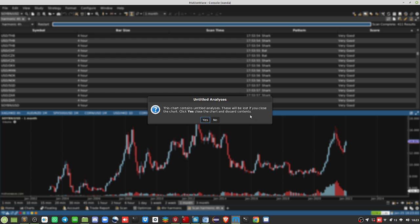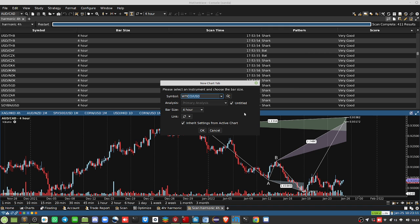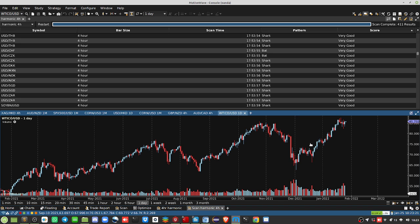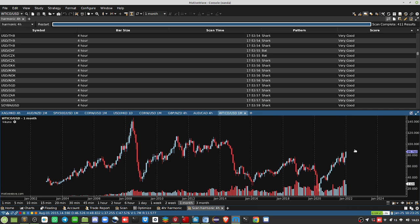All right, so let's look at probably the best commodity out there. So again, let me just show you here on the WTI oil trade. This is a really good one. That's on a weekly, that's on an hourly basis, I believe, or 4-hour, 1 day, 2 swings there, really good. Weekly and monthly as well. Again, another great inflation trade.